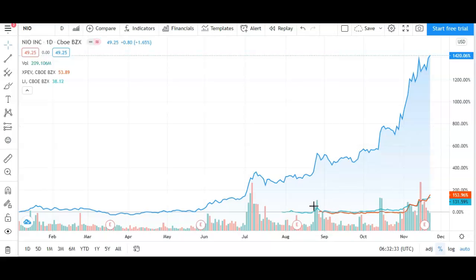Now, the other two stocks recently IPO'd, so they don't have a lot of trading history. Xpeng is up 153% year to date, and Li Auto is up 131% year to date.